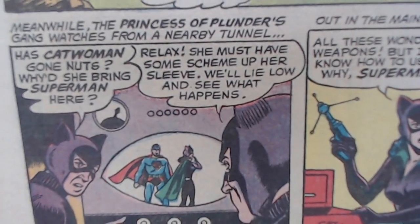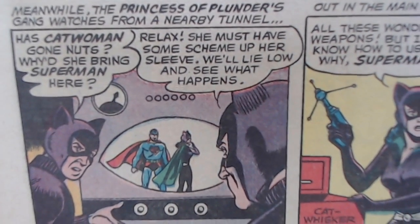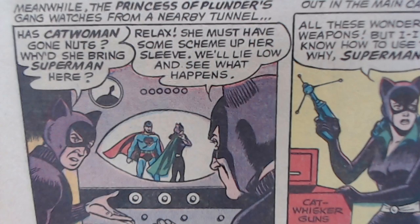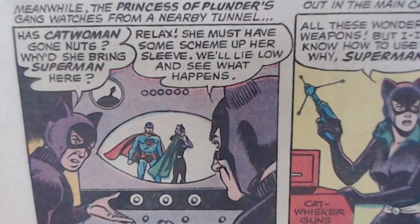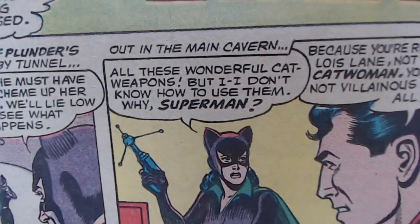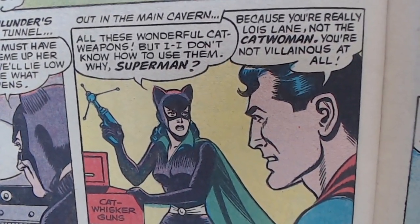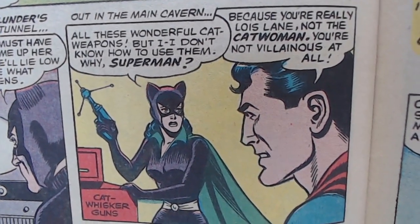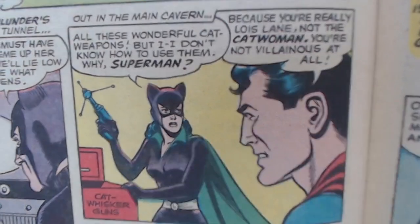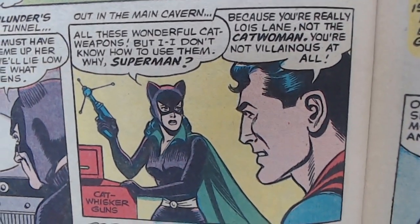Meanwhile, the Princess of Plunder's gang watches from a nearby tunnel. Has Catwoman gone nuts? Why do you bring Superman here? Relax, she must have some scheme up her sleeve. We'll lie low and see what happens. Out in the main cavern, all these wonderful cat weapons, but I don't know how to use them. Why, Superman? Cat whisker gun. Because you're really Lois Lane, not the Catwoman. You're not villainous at all, Superman says.